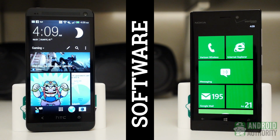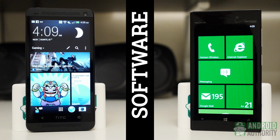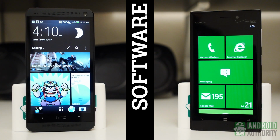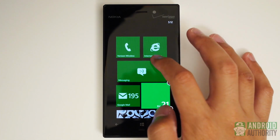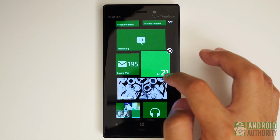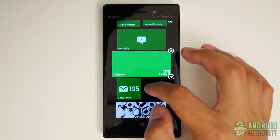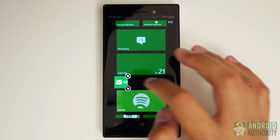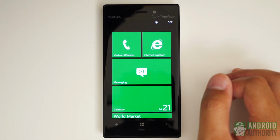And here comes the software. We're looking at 2 exceptional mobile operating systems in Windows Phone 8 and HTC Sense 5 version of Android. We'll start with the 928 and Windows Phone 8. It is an incredibly simple user interface that manages to be simply elegant and highly intuitive at the same time. What you get is a black or white background with primary colors on top. The live tiles are your shortcuts, but in the new version they give you extra information when you resize them. It gives you exactly what you need, nothing too much more.